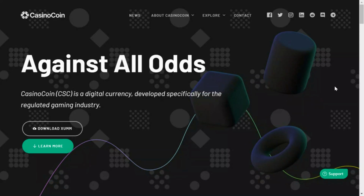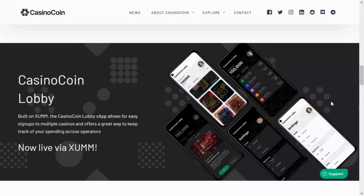Casino Coin, CSC, is a digital currency developed specifically for payments in a regulated gaming industry. Over 35,000 users have activated the Casino Coin trust line within the XUMM wallet, granting them access to their ecosystem. The Casino Coin lobby is built on XUMM.